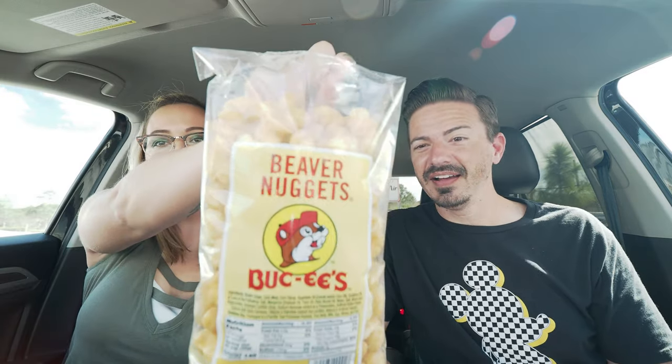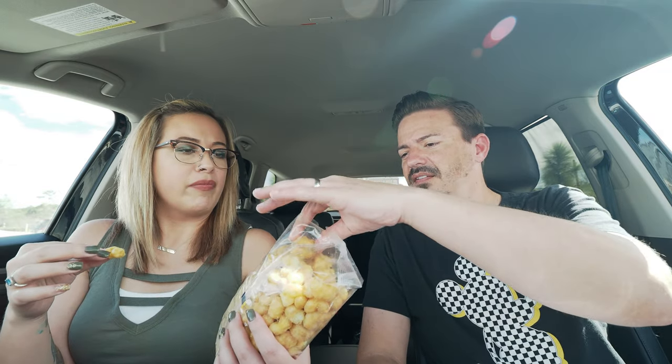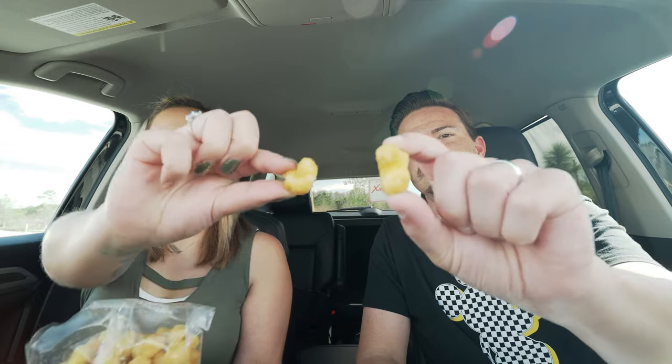It's another win. It's time to try Buc-ee's nuts. Oh, the Beaver nuggets. Now, why are we excited for these? I guess because we don't know what they are. They look like a Cheeto, or not a Cheeto, but a cheese puff. But not a cheese one. And maybe they're sweet. I'm excited. All right. Beaver nuggets.